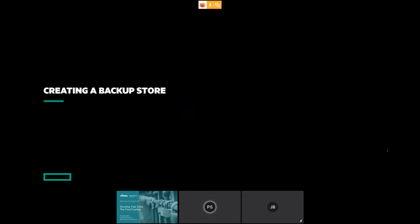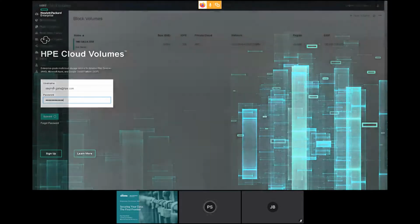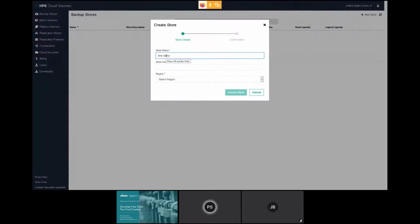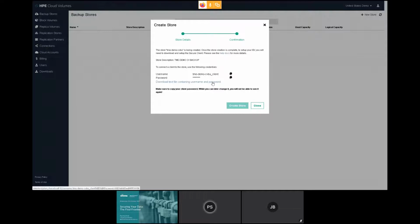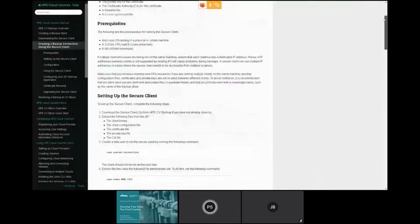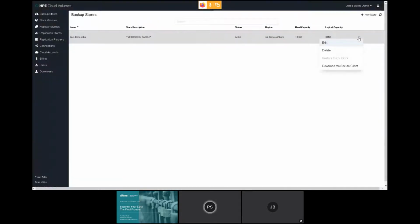So initially we need to go and create a backup store. This is the backup target that's provisioned within HP Cloud Volumes. It's very simple to log into our portal. You create a new backup target, and for this demo, we're just using a demo volume. All we're doing here is creating a backup target that the backup application will write to. We also create a secure username and password that is installed on the secure client. So you download the pre-configured secure client, which is a proxy that gives your on-prem data center secure, encrypted access into the Cloud Volumes Backup.